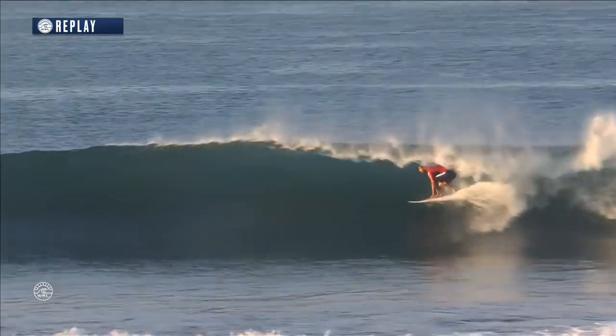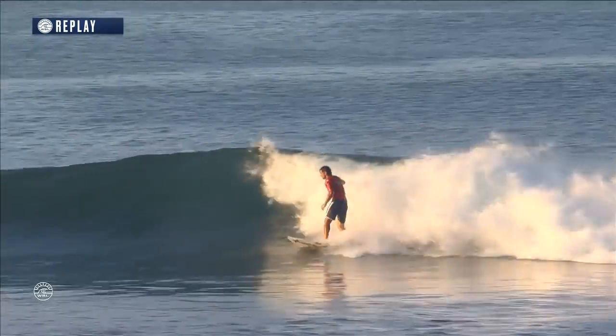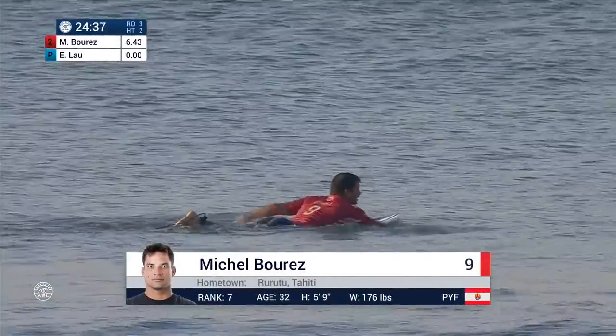So Bourez off with a 3.5, kind of very similar start to what Jesse Mendez did, and then backed it up with this here, just a 2.50. So Bourez off to a quick start.